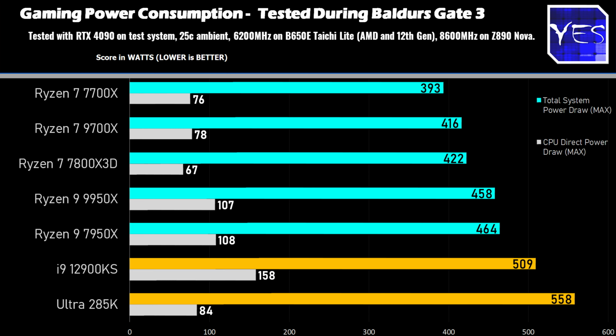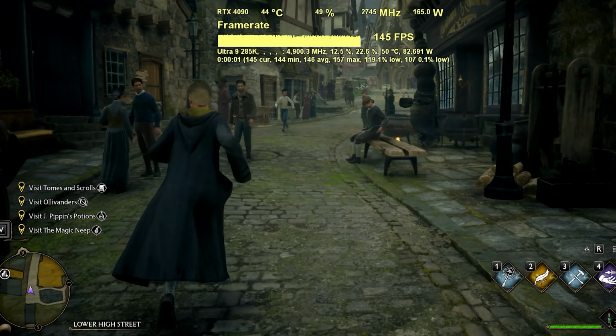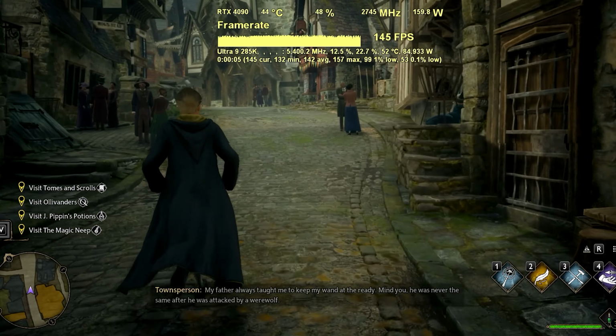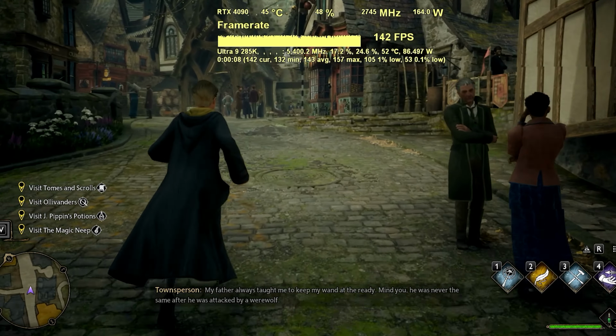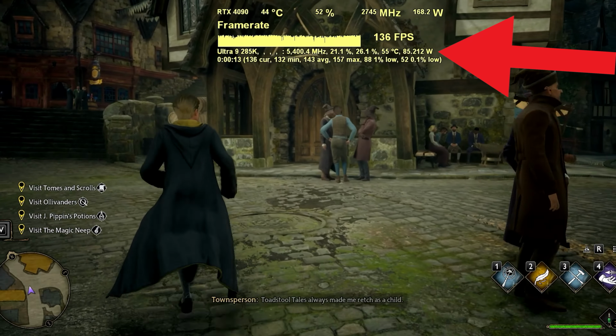But it is good to see that Intel have dropped the power consumption and ultimately the temperatures of the CPU whilst we're benchmarking games. However, one thing that I will bring up, since we're talking about power consumption, is the clock speeds. Is this by design or by force?